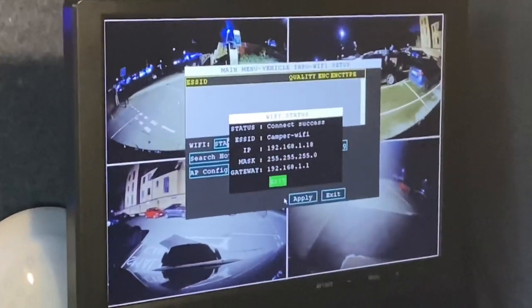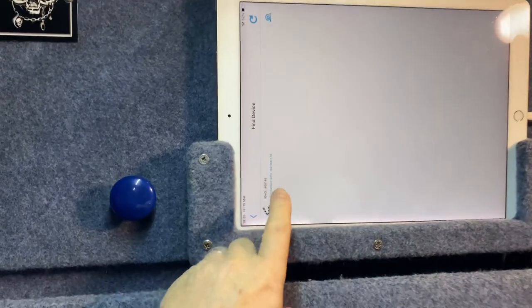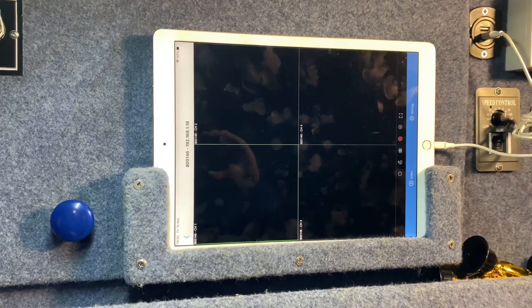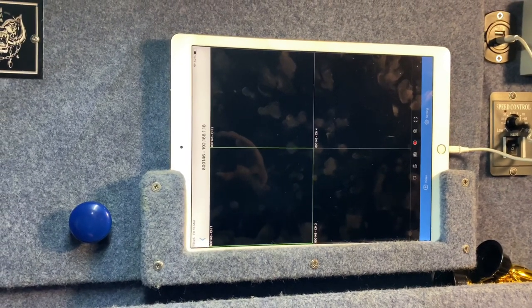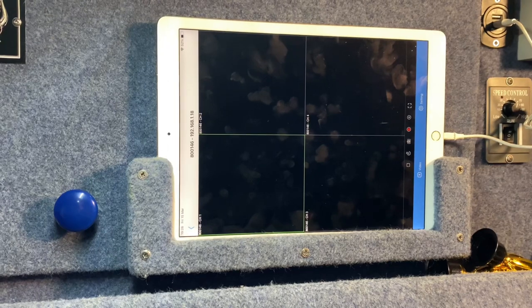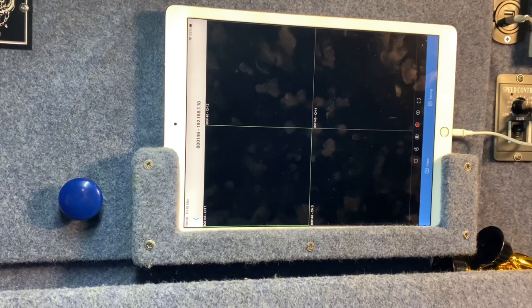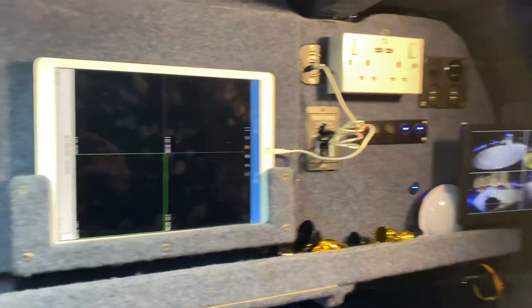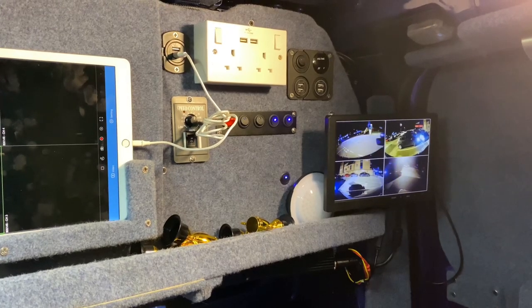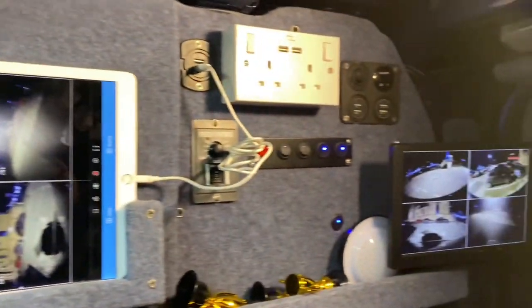Still having problems, but it does say Wi-Fi connected. And there we are, it's just found it. So you hit that and the screen should come across. There is a big delay between the two, which doesn't affect the recording obviously, but always a helicopter. There's a big delay. It'll get there in the end, I'm sure. Oh, kettle's boiling. And there we are. They've all just popped up now.